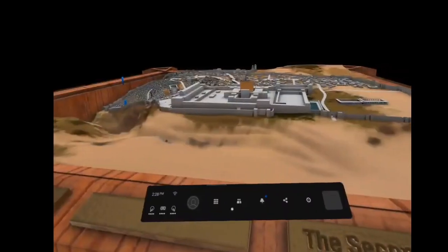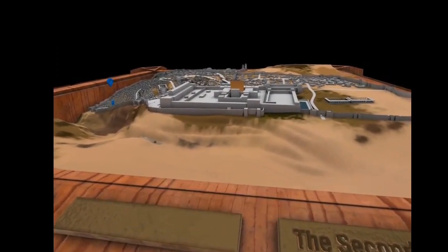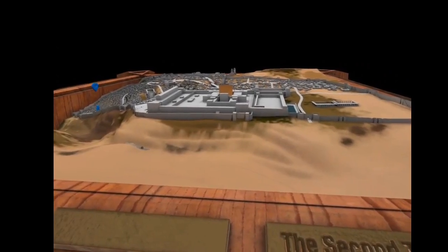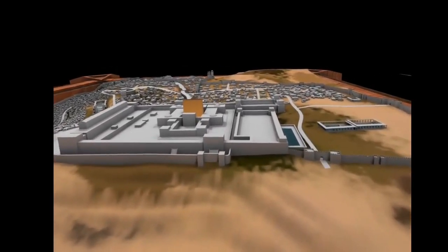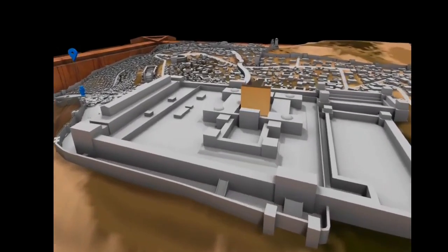Okay, so I'm looking from the Mount of Olives, looking west. You see the temple in the center. Look to the right of it. To the right, you see the plaza and the Antonia. It's outside of the 500 by 500. It's on the Temple Mount, but it's not in the most holy areas.